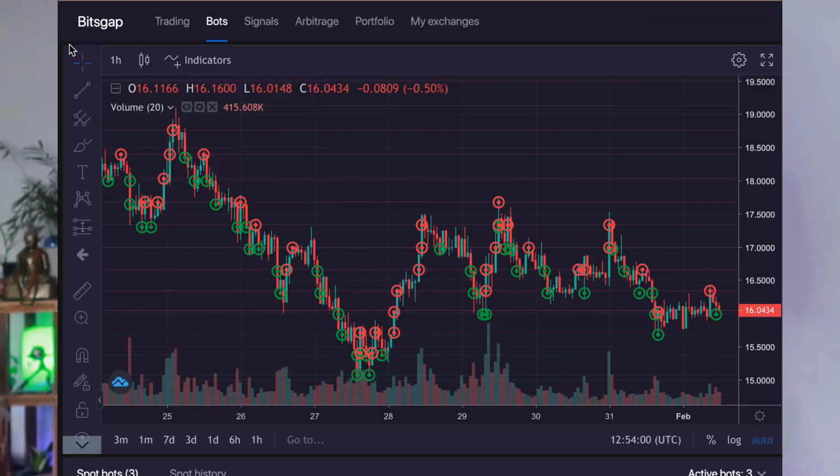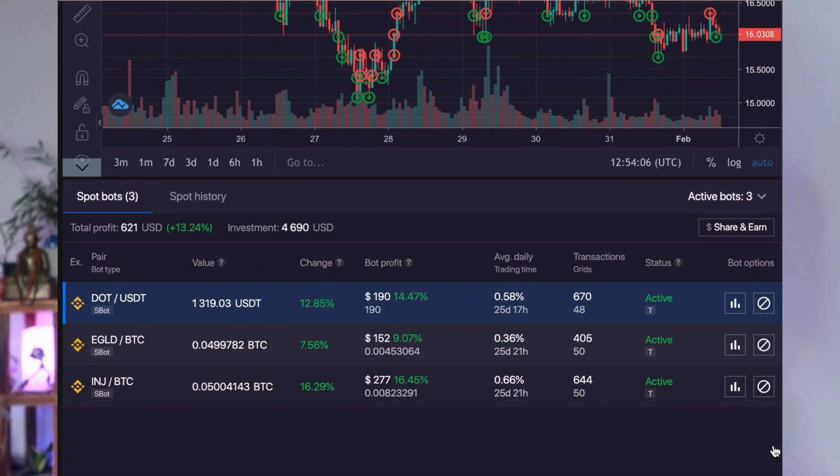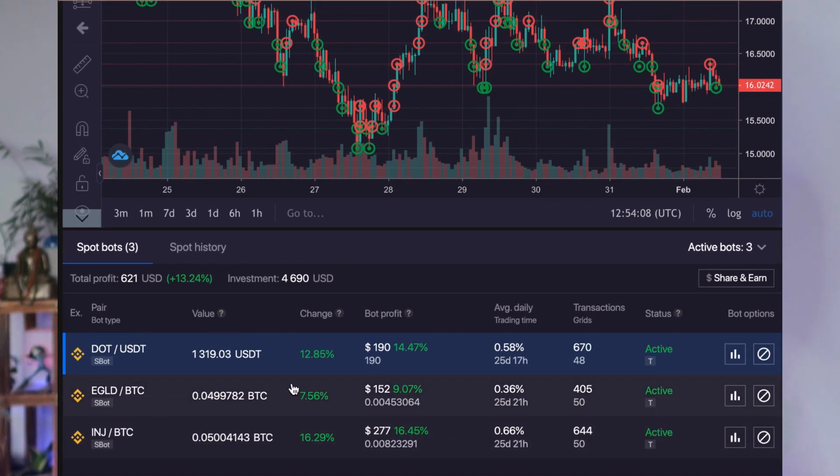The bot I've been using is called Bitsgap. I'm an experienced trader. I do manual trades, and so I was really curious to see what the bot could do for me. Here we've got the bot, and we've got the chart here, which we won't get into. It's just meant to be a very quick video. My investment was $4,690 in US dollars, so this is how much it's worth. I did invest in BTC and in USDT.